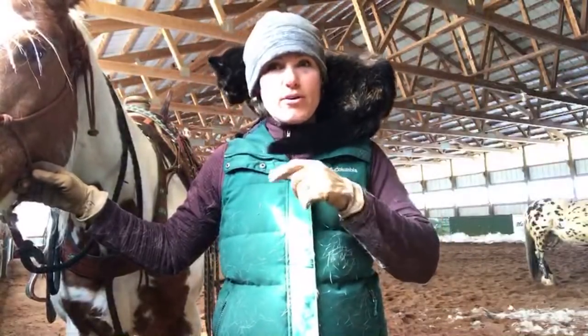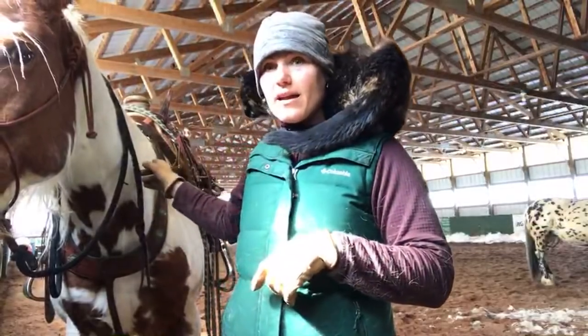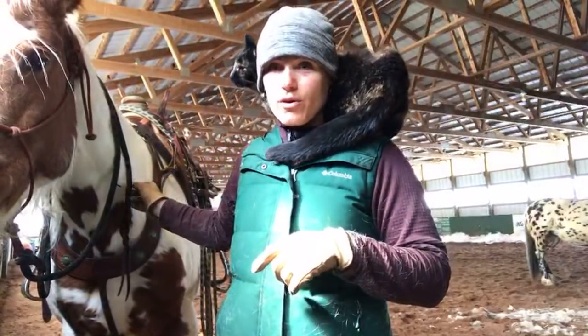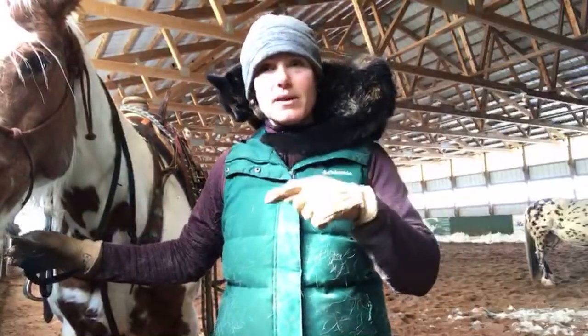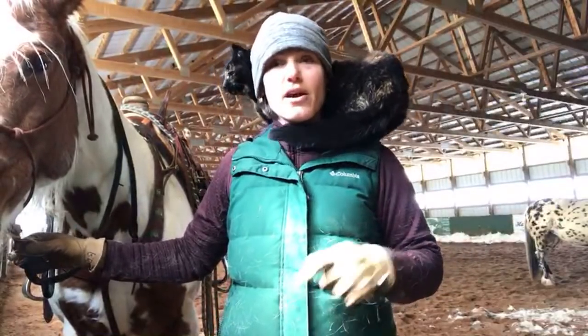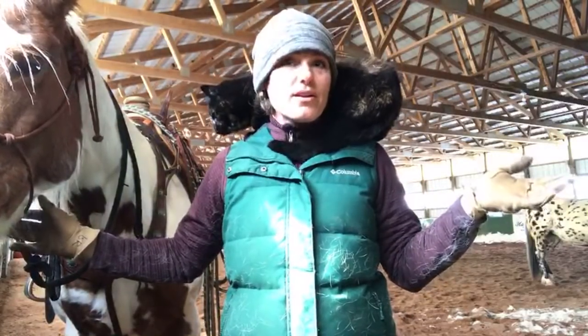Most cowboys, cowgirls that are out ranching and doing stuff, they've got a set of hobbles hanging off of their saddle. And there's a reason for that. Because when they get out there and they are in a predicament and they need to make sure that their horse will stand there, and oh, by the way, there's no trees to tie them to or anything else, what are they going to do?